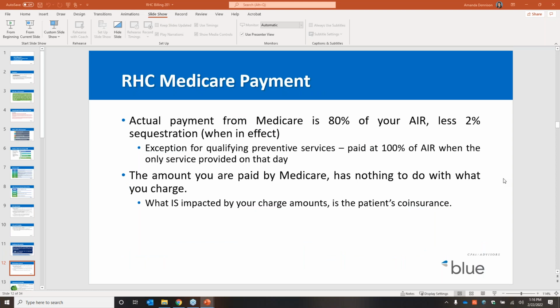Okay. Now, your actual RHC Medicare payment. If you've been part of any RHC billing webinar ever, you hear us say, well, you're paid your all-inclusive rate. And that's only 80% true. And that's because your actual payment from Medicare for RHC services is 80% of your all-inclusive rate. It's also less 2% sequestration when it's in effect.